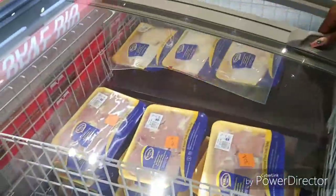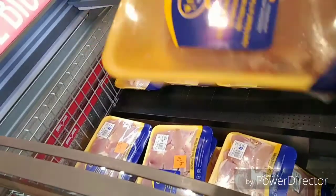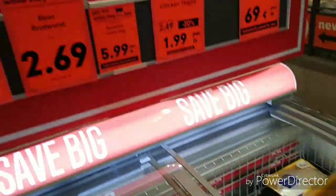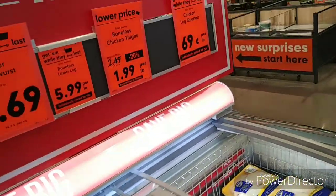Got some chicken too? Yeah, we're gonna see. You know, we love us some chicken. Fried all types of ways. Baked, smothered. $1.99 boneless chicken thighs. Yeah, that's what it says, $1.99 per pound. You trying to trick the folk. You gotta say that per pound behind that $1.99.